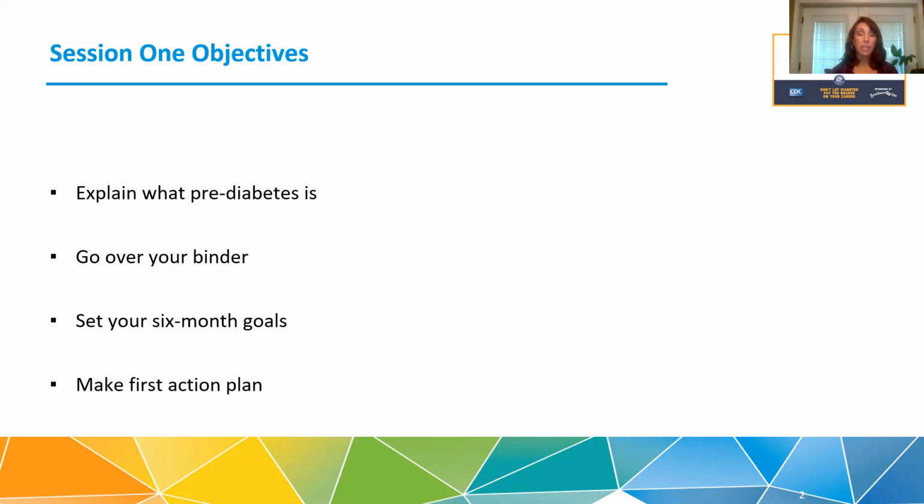We will also be setting your 6-month goals. Remember, this program is a year-long program, and we meet weekly for 4 months, then bi-weekly for 2 months, and then we're in our maintenance phase after your 6 months is up, and we meet once a month. So we're going to be setting our 6-month goals today, and then we're going to make our first action plan. So if you're ready, we're going to get started.